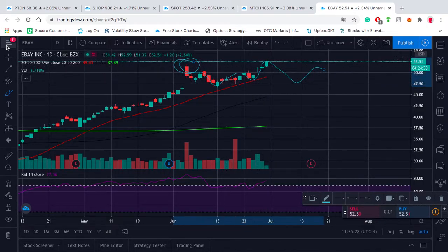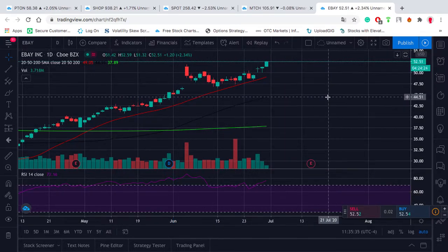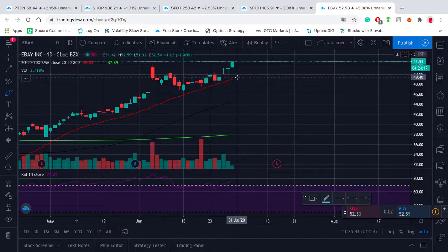Nothing's really happening other than the fact that it's chopping sideways. And so for this RSI to cool off, I would say the most likely thing that's going to happen is that this just chops sideways for another 2 weeks. So what I'd say right here is that I would go with a calendar spread. Because of the way volatility term structure is working, I would rather go out about 30 to 45 days and buy a slightly out of the money put.